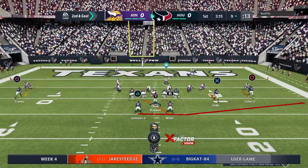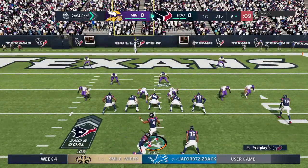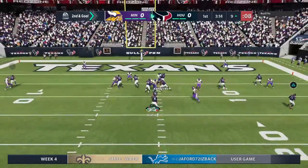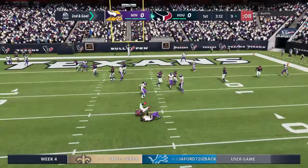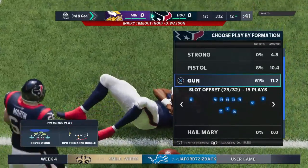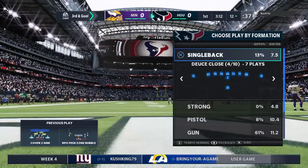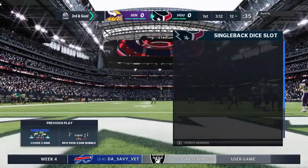Another shot from the 9 on 2nd and goal. Right there, 54, right there. In trouble, and he'll go down back at the 12. And now following that sack, looks like we've got an injured man down there on the field. While the training staff works on him, we'll step aside and be right back.